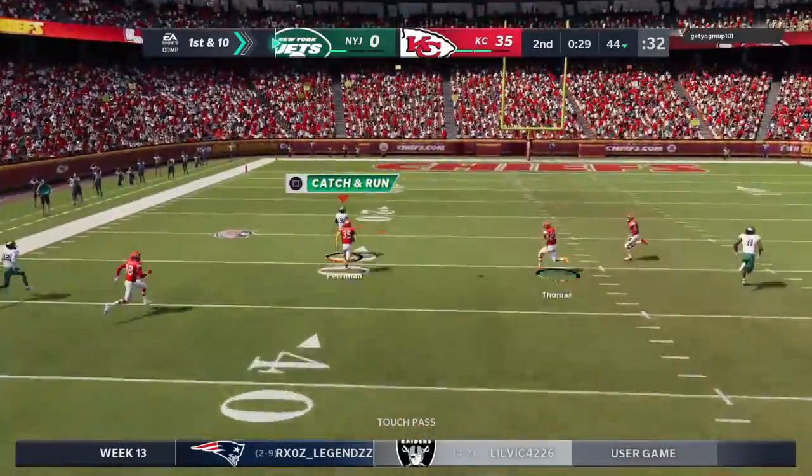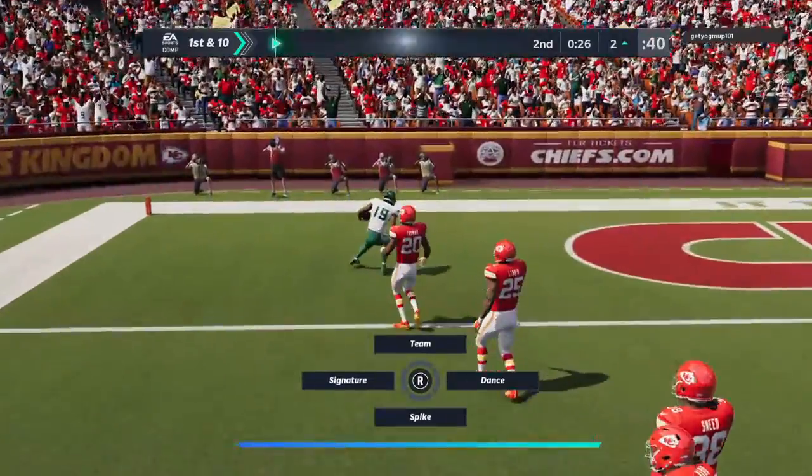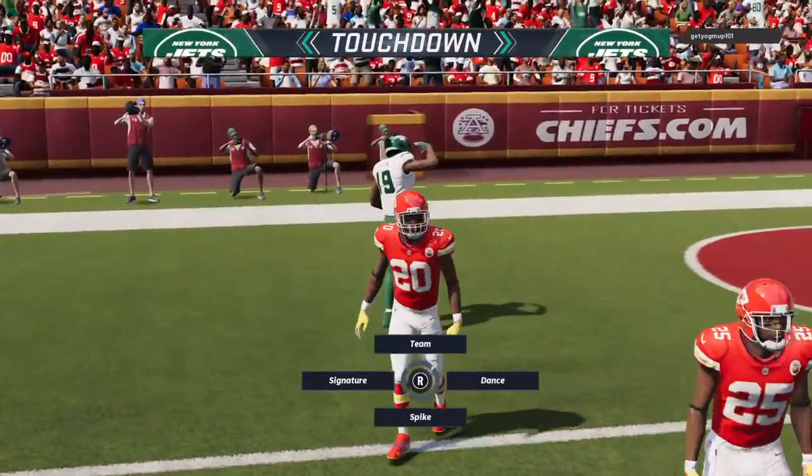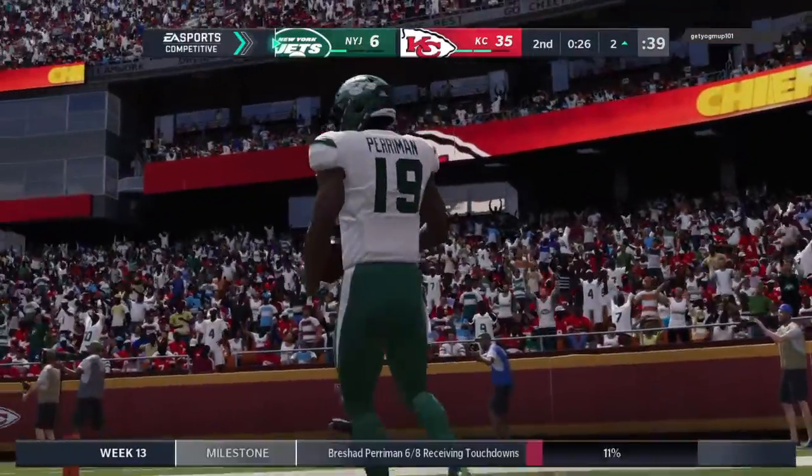He's going to look deep for Perriman. It's caught inside the 25. And all the way in. Touchdown, New York. Breshad Perriman.